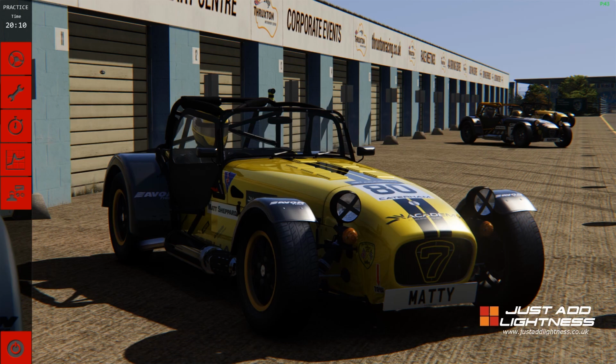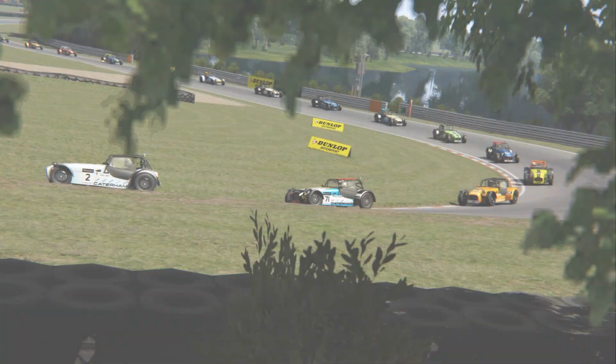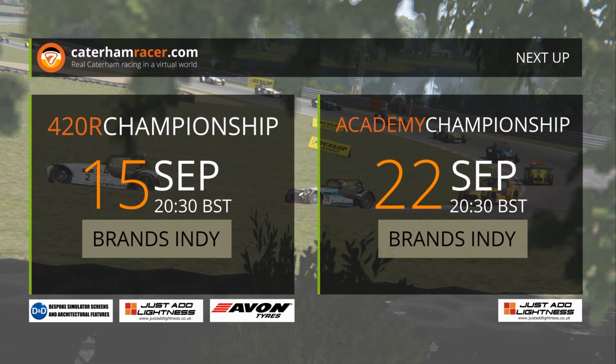We should obviously just clarify where we head to next. Of course, we've got real life Caterham action coming up, but just for those who want to keep track, there is a bit of a break because, like in real life, there is a few weeks gap between this weekend's action at Thruxton and the next in real life. Of course, we follow the real life calendar and race as early as a couple of weeks beforehand, with the 420 hours 1 week, and then the week of the meeting we have the academy, as we are doing on this occasion. So the next online action you will see for caterhamracer.com is going to be back with the 420 hours, 15th of September, once again at 8:30.